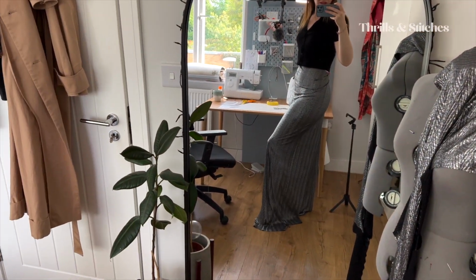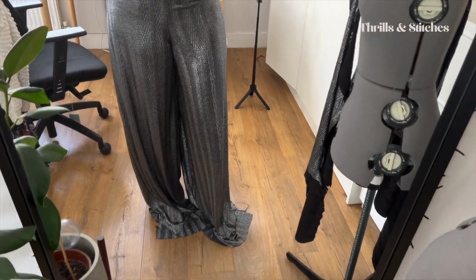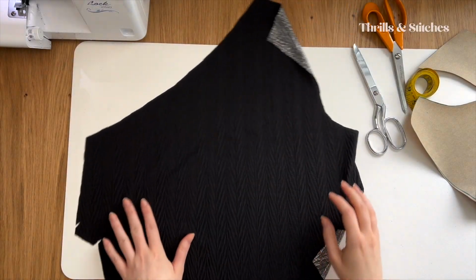I do love the width of the trousers. Like, this is so extra. It's also way too long, but that was also intended, so I can do that at the very end. Yeah, that's a good start. All right, so let's continue with the top.